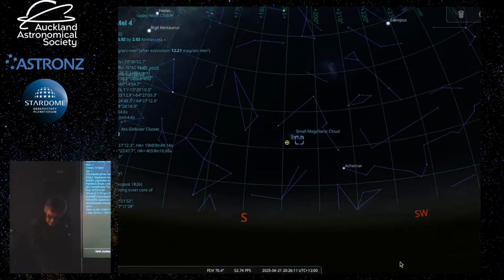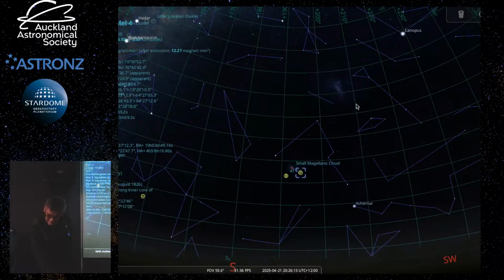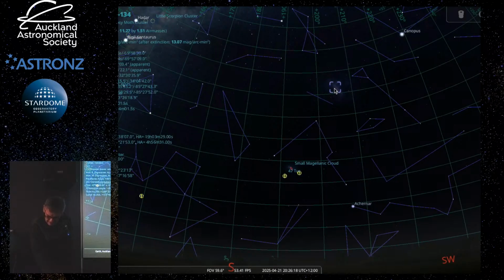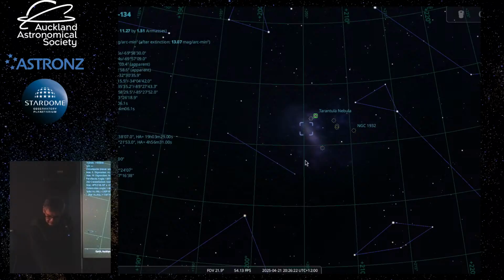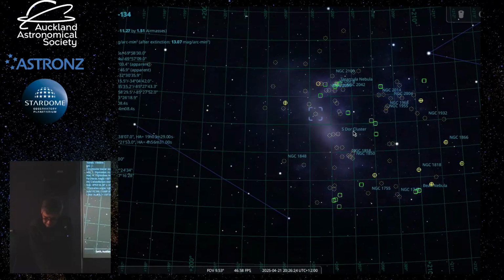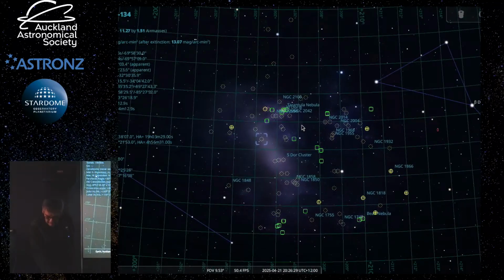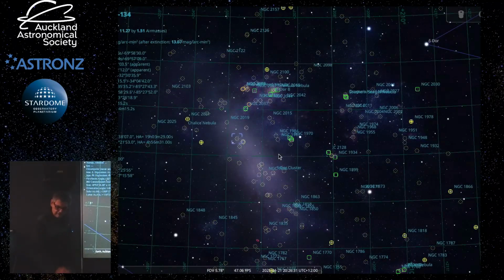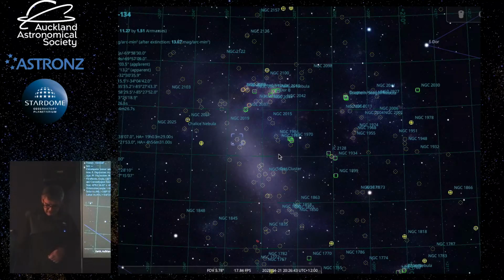And then if we're coming down to this part of the sky, we want to go to the large cloud. I'm not sure why Stellarium doesn't actually bring it up as an object, which is kind of interesting. But this, another dwarf galaxy, is a bit closer than the small cloud. This one's about 170,000 light years away. The two of them actually have some tidal interaction with each other and with the Milky Way.